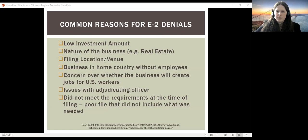Other risky businesses for E-2s are usually businesses that are in real estate. Particularly, if you're going to do any type of house flipping, they're very sensitive to that. Is it really just a passive enterprise, or are you actually going to be earning revenue? So you always want to think about that when you're doing a real estate based business.